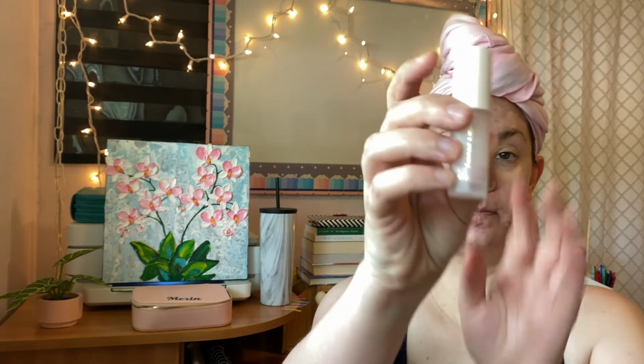And then the last step is a pore filling primer. I wouldn't usually do this, but I have it, so I'm just using it up. This is the one from Rare Beauty, so I just take a very small amount and I put it where my pores are most noticeable. Okay, then I just brush through my brows with a spoolie. And now we are ready to start applying makeup.